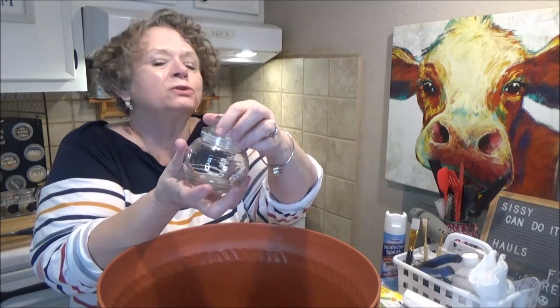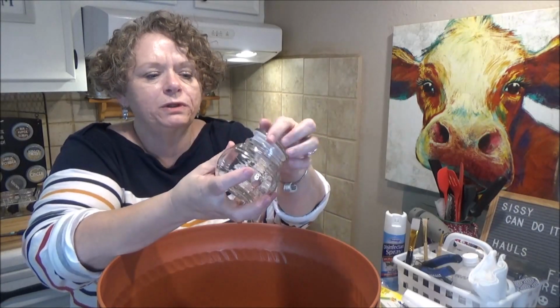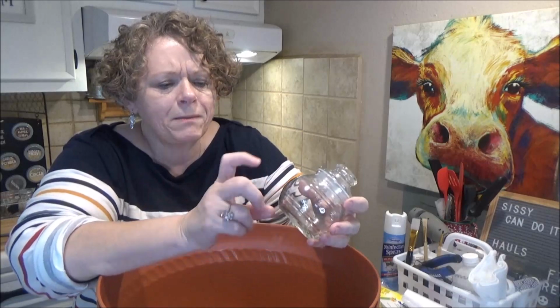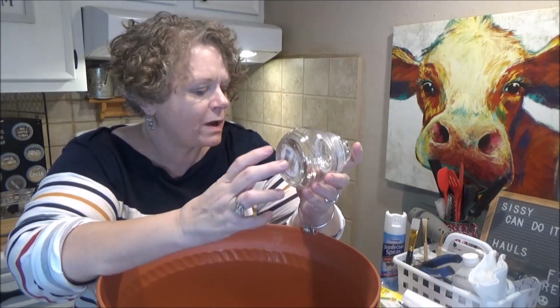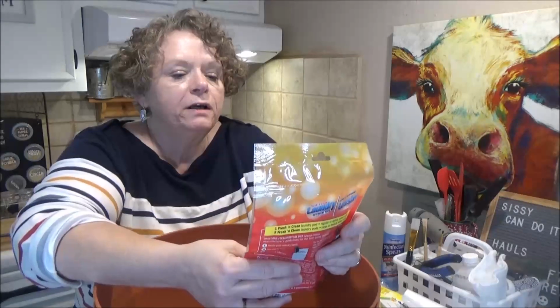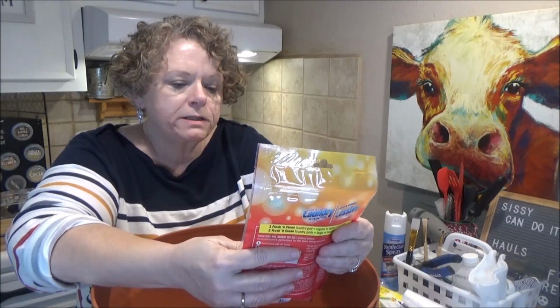I got this cute little jar. They had some bigger ones, but this is a lovely little size if you just want to have a few candies, or you could put bath salts in it. A little pack of bath salts would fit in here. I just love jars and stuff, so I thought that'd be cute on my vanity table, so I picked it up.